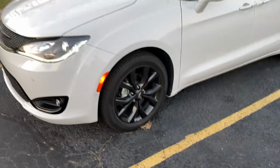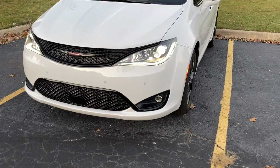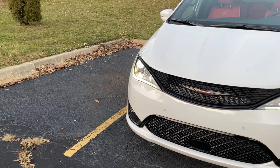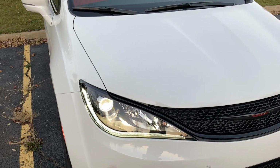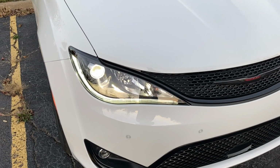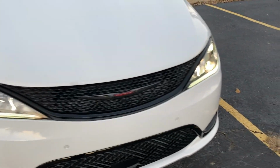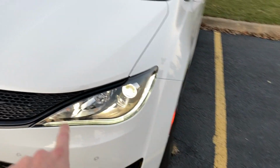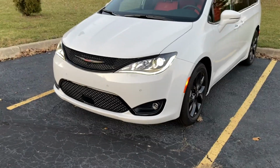We'll step outside, take a quick look around it one more time. Like I said, the blacked out trim looks pretty sporty. And you have these HID headlights. The 2021 models will get LEDs, but for now, you have HID high and low beam. I believe it's halogen high beam, and then you have LED accents for the daytime running lights underneath the headlamps. And then you also have fog lights down there as well.